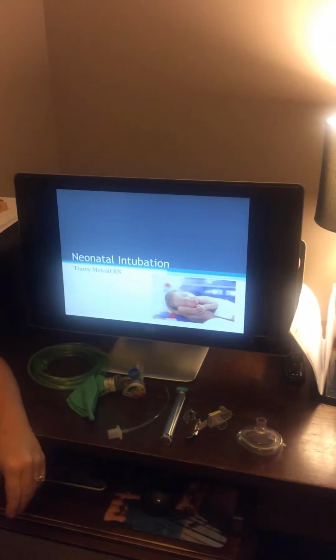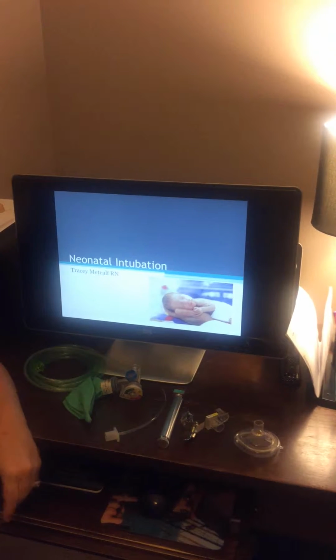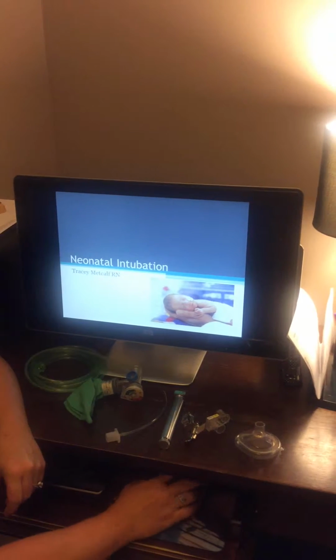But a lot of the techniques that we'll talk about here you can utilize in babies that are a little bit older. Say something rolls into your emergency room, a young baby, that sort of thing. It kind of gives you a groundwork, a place to start.